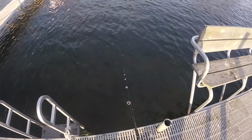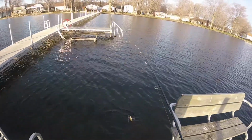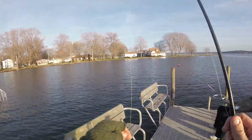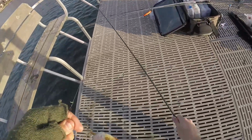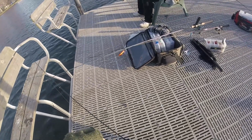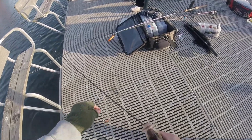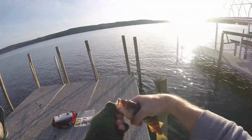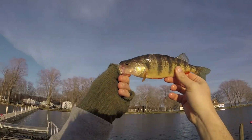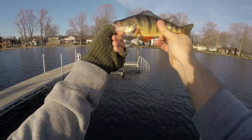Good. There's another one. There he is. Oh, he's a big one. That's a big one. I want this one in. Come here. Yeah, Hoss. Good job. Look at you. That is a nice fish right there. That is a nice looking fish.